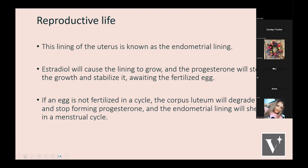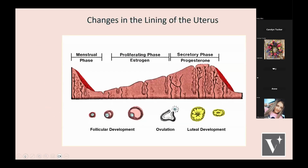The lining of the uterus is known as the endometrial lining, and it sits inside the endometrial space inside the uterus. Estradiol is a growth hormone and causes this lining to grow. When progesterone is being produced, progesterone will stop the growth of this lining and stabilize it, awaiting a fertilized egg. Of course, if an egg is not fertilized in the cycle, the corpus luteum will degrade and stop forming progesterone. The endometrial lining will shed, and the cycle starts all over again. You can see that here. This is the menstrual phase where we're shedding the lining. With the development of that follicle and the egg and the production of estrogen, estrogen is going to cause this endometrial tissue to grow.